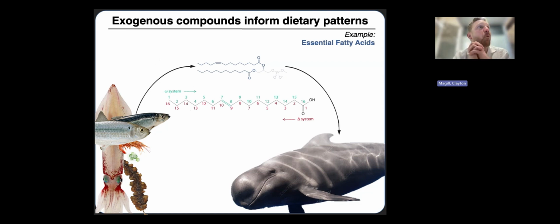Just so you know, what we're really talking about when we think about something like phospholipids is what we call essential fatty acids. These are fatty acids that an organism cannot make itself, but has to acquire in some other way. The same concept applies to essential amino acids.